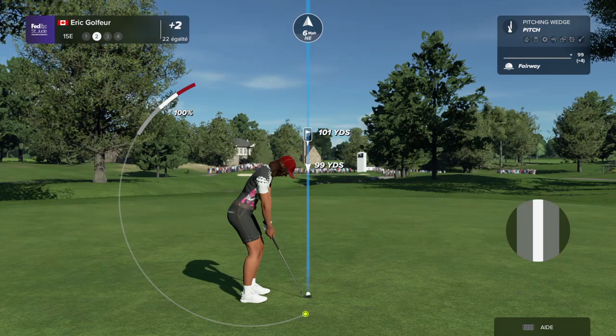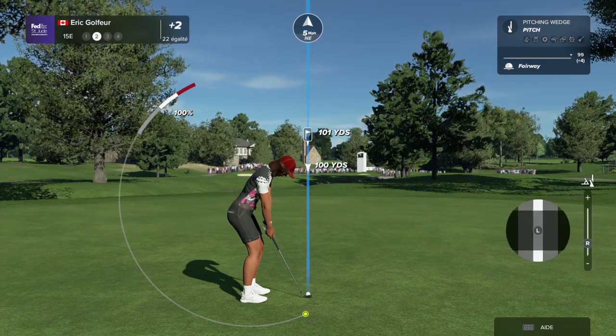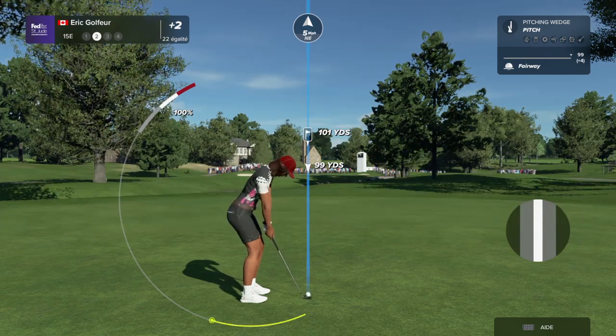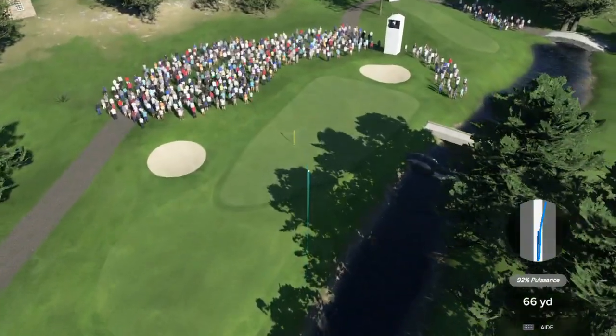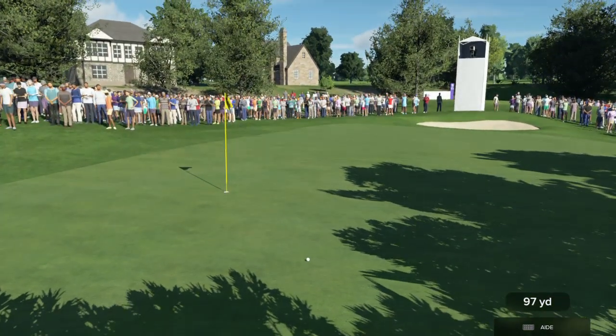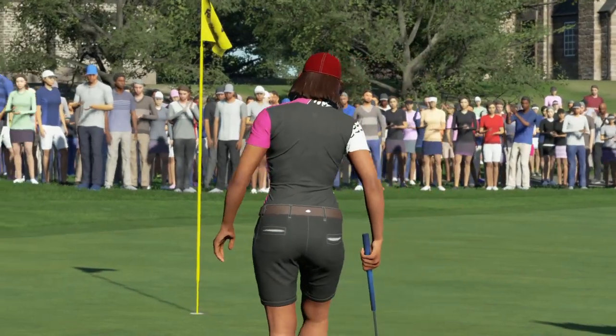And taking aim from around 100 yards here. Wind blowing straight downwind for her. Going with the pitching wedge here. This one could take a little bounce to the left. Well, I'm sure she'll take that one. Already made a few birdies today, and this is another good look.